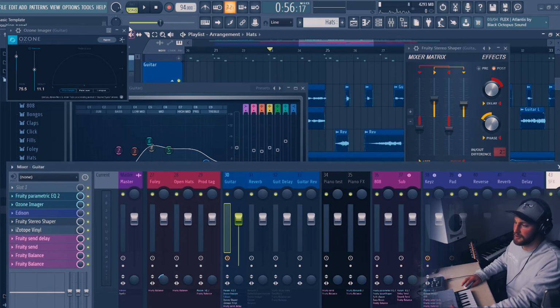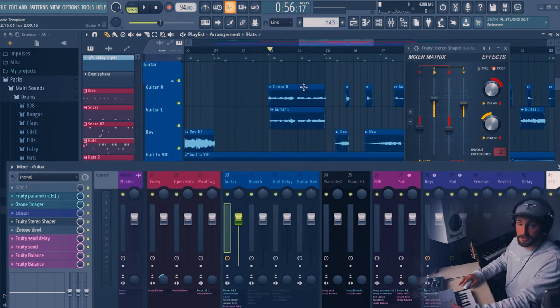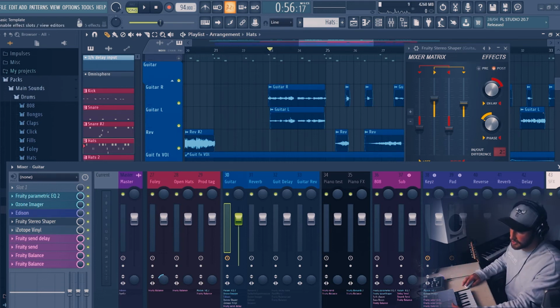I always talk about character. That's what people often really like about sounds, is that they've got depth and character to them. So adding all of these effects, that's all I'm trying to do with the guitar. Then to make it fit with everything else, I just sent it to some reverb and delay.